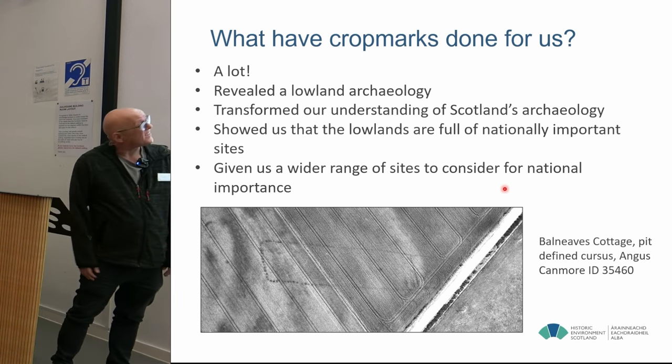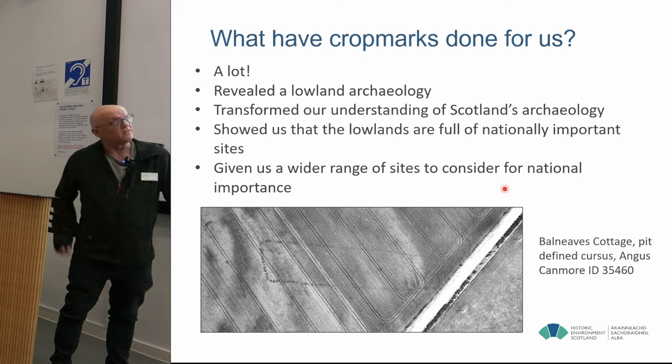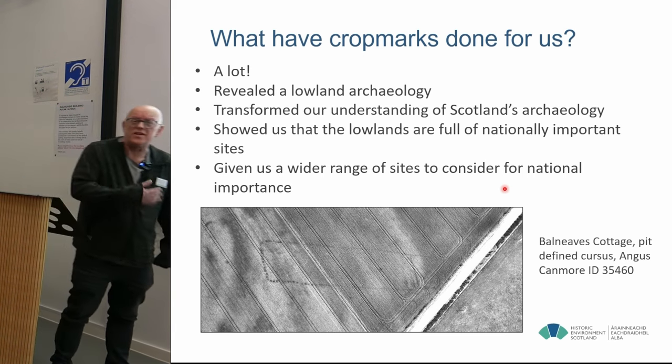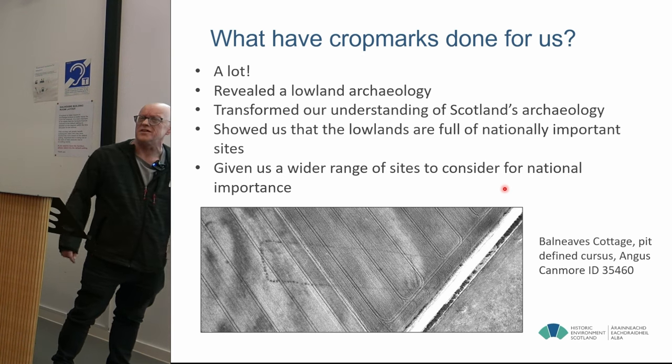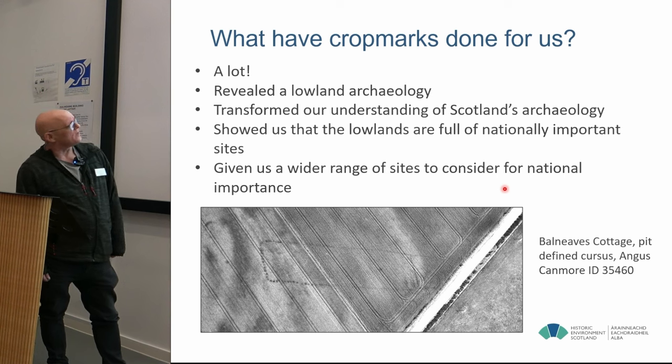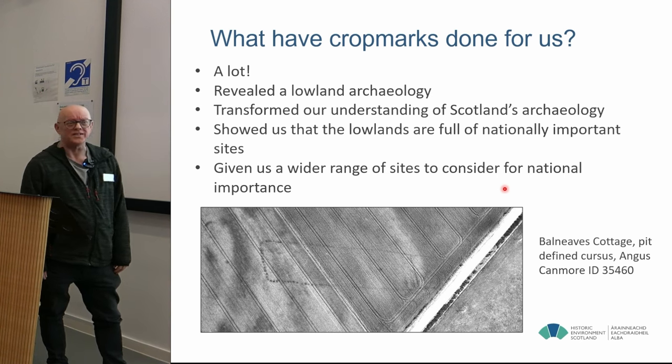And I guess what Kirsty and I are basically saying is, let's love them, because archaeologically people think they're a different beast than other sites, but they're just the same. They're just as important. So love your cropmark sites is what I say.